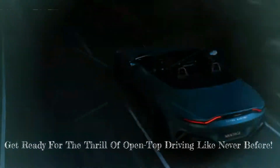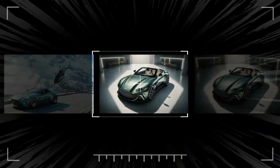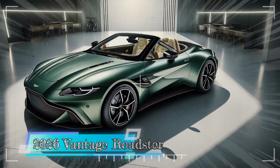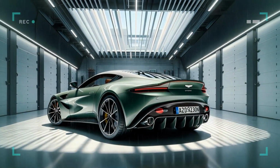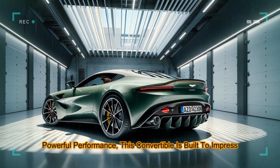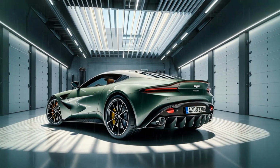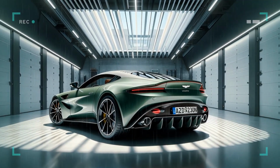Get ready for the thrill of open-top driving like never before. Aston Martin is pushing boundaries once again with the breathtaking 2026 Vantage Roadster. From its elegant design to its powerful performance, this convertible is built to impress. Stick around as we take a deep dive into everything this stunning new model has to offer.